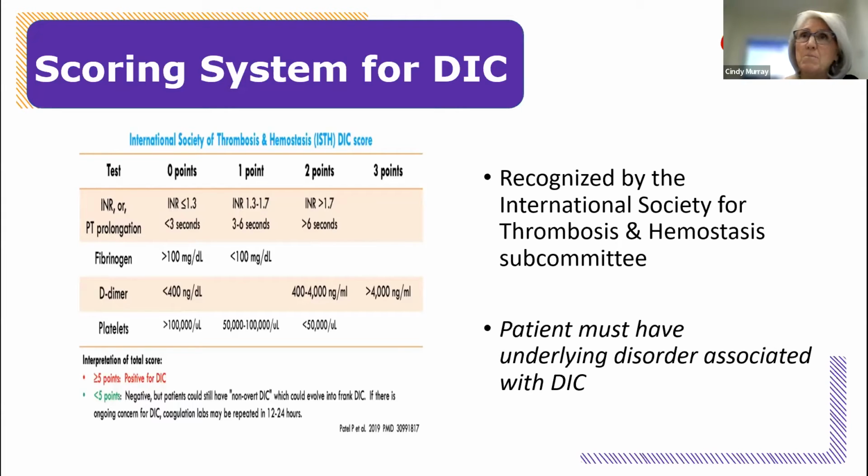assigning them a point based on what the value is, adding up those points to get a cumulative score. And if it's 5 or more, then the patient is positive for having DIC. So if you look at the lady that I presented, we don't even have a D-dimer result on her, so I didn't even plug it in. But when I look at the other one, she scores a score of 5. So that would point to the fact that she does have DIC based on this scoring system.